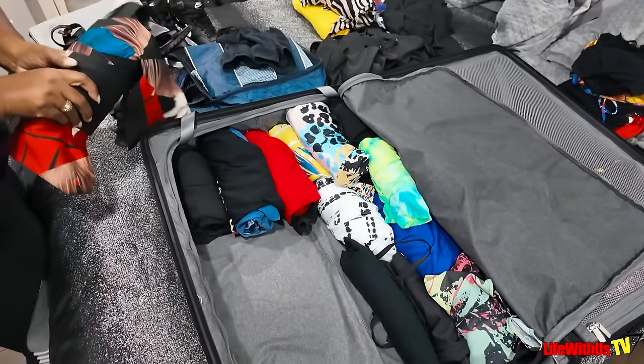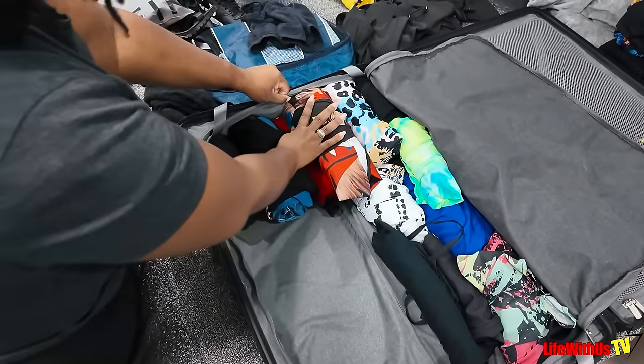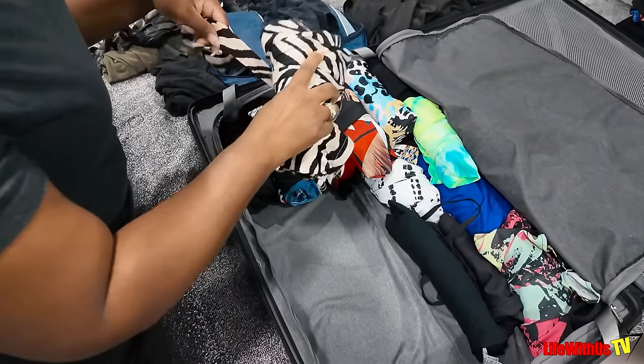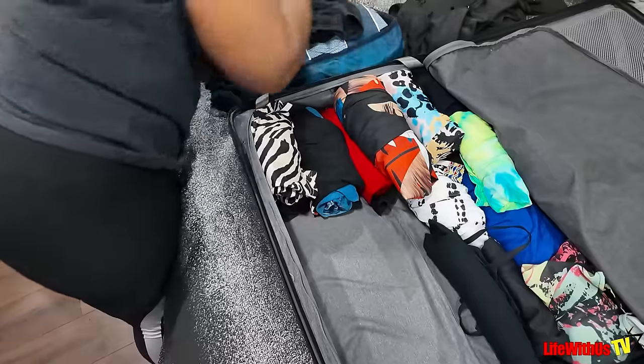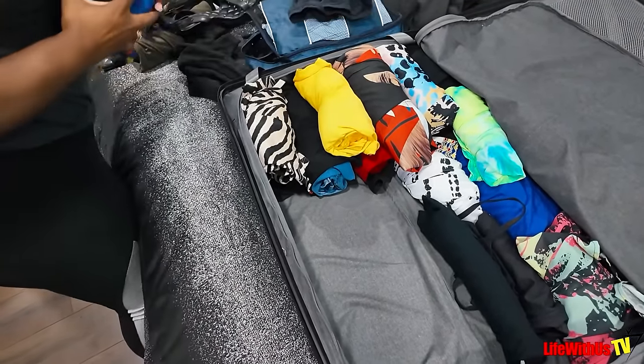This time I'm actually bringing these high top sneaks, and we usually don't bring sneakers that big. So this is going to be different, because that is going to take up more room than we are used to it taking up.